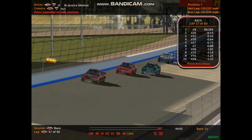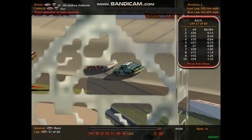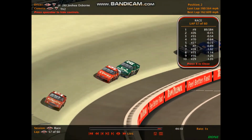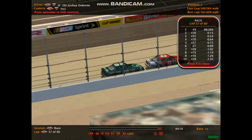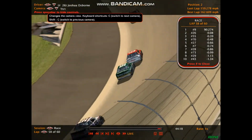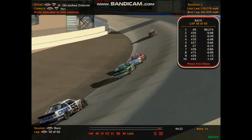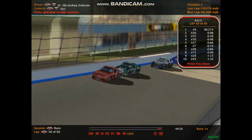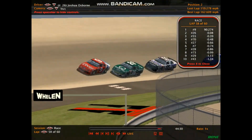Here comes Osborne to the low side. Shelton slams the door in his face. Two hard racers going at it for the win here at Dover. Osborne again looks to the low side of Shelton. Nothing doing for the time being. Harrison Ponder, though, he's closed up right now. He can make it a three-way. Boyle's trying to make it a four-way battle.